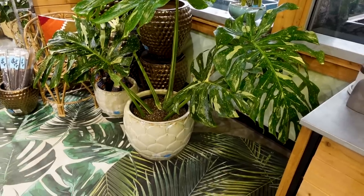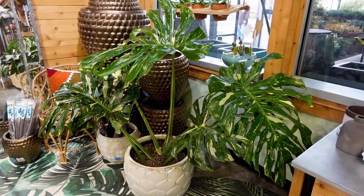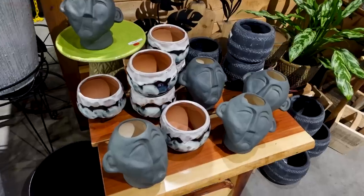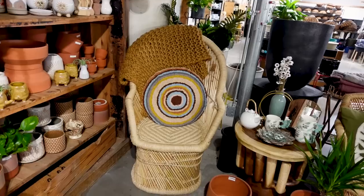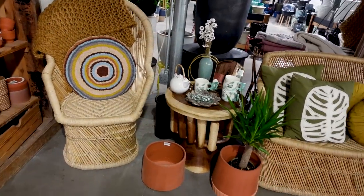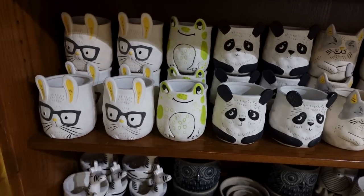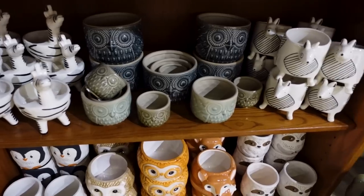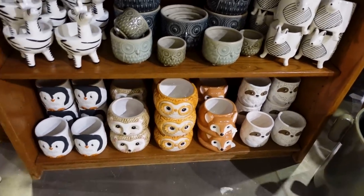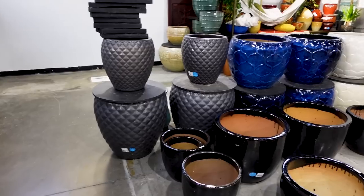And here we have another very large Monstera Thai constellation for you guys. Goals. Hopefully one day mine will look that way. These are really cute, like terrarium type things here as well.